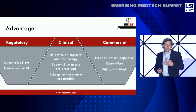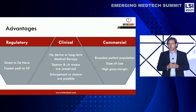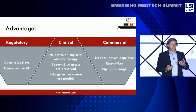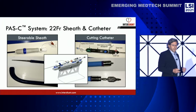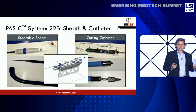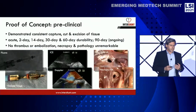And on the commercial side, the attractive nature of this is that we feel we can open interatrial shunting to the broadest patient population possible. Equally important, our device is designed for ease of use so it can be deployed broadly in cath labs. The system itself is at a fairly advanced stage of prototyping. It's a 2-part system, a steerable sheath, and the delivery catheter that locks together.